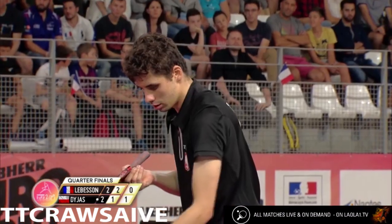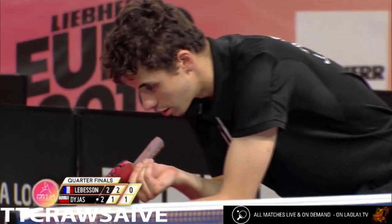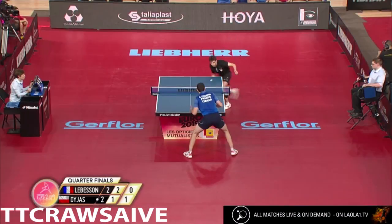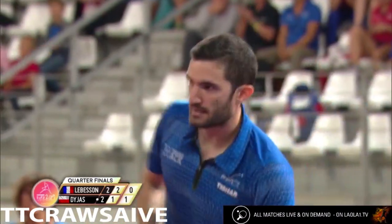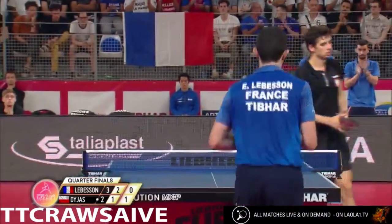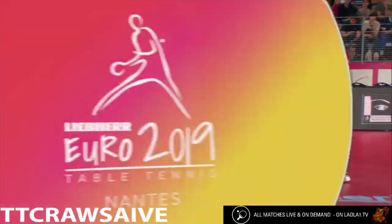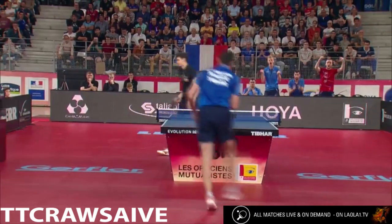As I said before, Emmanuel Lebesson has quite an awkward style, unique technique. It makes it difficult to read where he's going to be going with his forehand. Dyjas slightly more predictable, but has the weapon of his backhand that Lebesson doesn't have. So both players are fairly matched in those two regions.